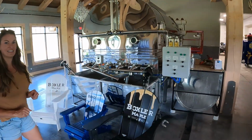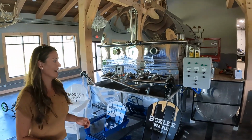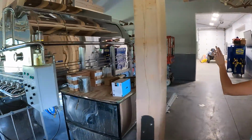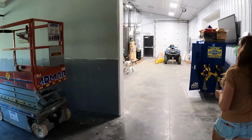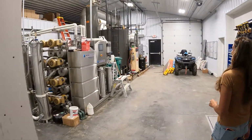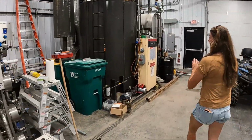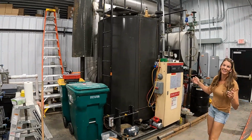And what's your fuel source for the building here? Yeah, so we use propane and diesel, but for the evaporator, this runs off of steam. So we have our boiler in the back, which is right here. My brother installed this, so he could tell you all about it, but he's not here.